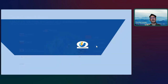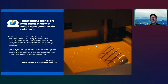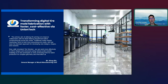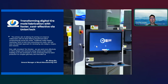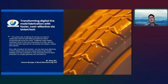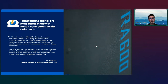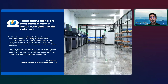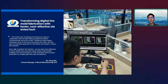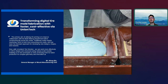I'll take one example from China, a company called Lichuan Mold. Lichuan Mold is a leading tire mold manufacturer. Their adoption of the RA series printer has significantly improved their production efficiency and quality. There are numerous business values Lichuan Mold has gained from us. The first one is cost saving. Lichuan Mold has reduced its overall production cost by 25%. That includes savings on materials, labor, and also operational expenses.